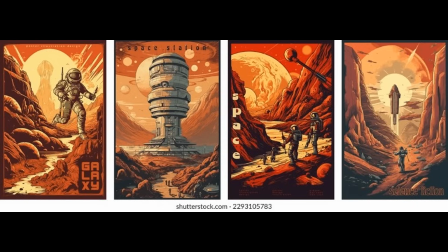And let's not forget about the environmental concerns. While the Raptor 3 is more efficient than its predecessors, we're still talking about burning a lot of fuel to get off this rock. As we push further into space, we'll need to keep a close eye on our impact both on Earth and on the celestial bodies we visit. We don't want to solve our problems here just to create new ones out there.